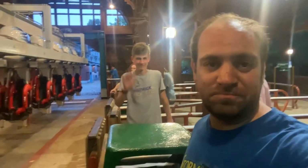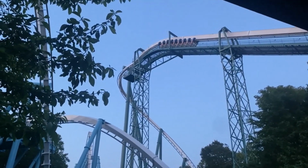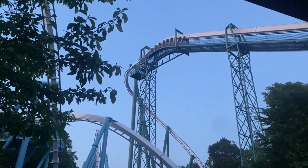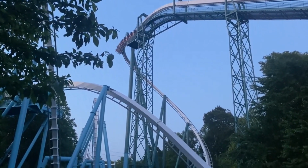Front seat walk on. Could we just take a second here to talk about this first drop here on Alpengeist? Because I want to talk about this first drop right here and how it is amazing.